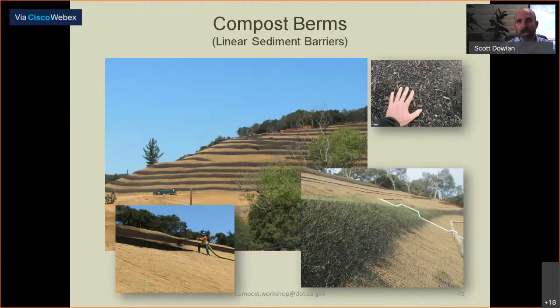So now I'm going to talk about compost berms. So we're using compost berms as linear sediment barriers. On this project, we primarily used them as mid-slope sediment barriers in lieu of fiber rolls. They were pneumatically applied with the blower truck. Really, the shape of them is not as critical as the bulk and mass associated with them. And so essentially, we were installing them about 2 feet wide, about 1 foot high. We used a medium grade compost.